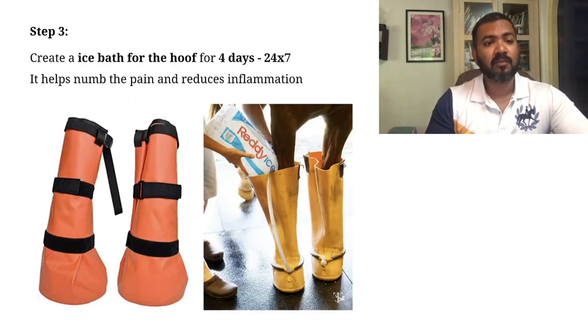The third and most important step over here is to create an ice bath for the hoof for 4 days non-stop. It will help numb the pain, reduce the swelling and the inflammation inside the hoof, and has actually been shown to halt the progression of the disease till you can treat the matter. There are specific ice boots that you can buy from abroad for this, or you can use a recycled tire tube which has been tied up and filled with ice.